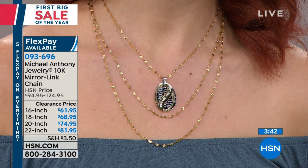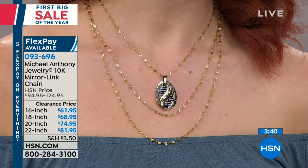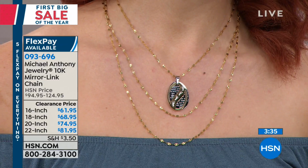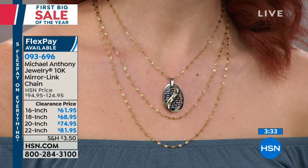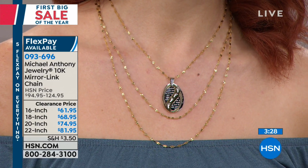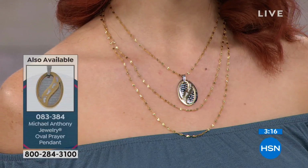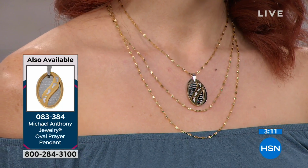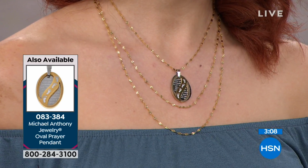What happens, and this doesn't happen often with gold, is that silver is more durable. It's a harder metal than gold, right? Gold, especially in its pure form, gets very soft. So a lot of goldsmiths don't always manipulate it. To get the mirror links on this chain, the gold has to be flattened and manipulated to give you that mirror-like look, which is why you get so much sparkle. It's very uncommon, because most people are too afraid to touch gold since it's not as hard as sterling silver. So this is very popular in sterling silver looks.